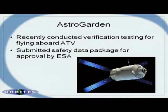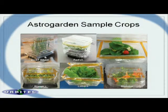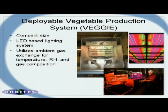What we did is the verification and everything so it could fly up on ATV, and we submitted the safety data package for the Astrogarden. Similar to our previous speaker, the Astrogarden was on the order of ounces, but the paperwork associated with something simple and passive was on the order of tens of pounds. So next slide, please. Here are just some representative crops that have been grown in the Astrogarden. Next slide, please. Another piece of hardware that's currently at the Kennedy Space Center is called the Vegetable Production System, or as we know it, the VEGGIE.